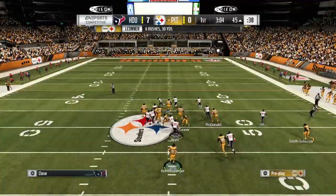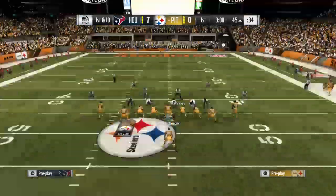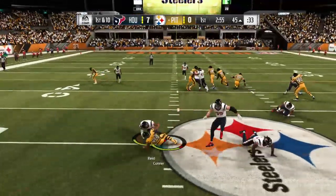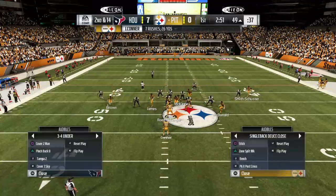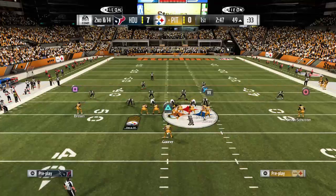An absolute mess. And he'll be taken down across the 50 at the 45 in enemy territory. It's a Pittsburgh first down, a gain of 13. And not even back to the line of scrimmage this time as they're on him quickly once more. That's going to go as a loss of 4, and it'll be second down.